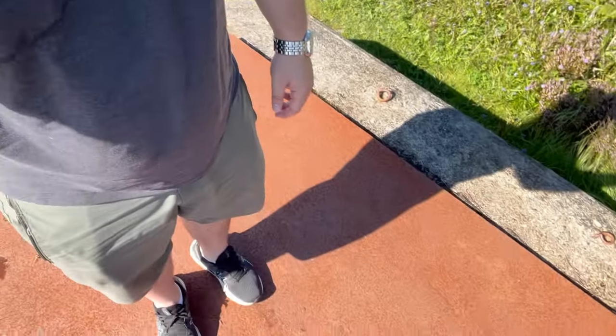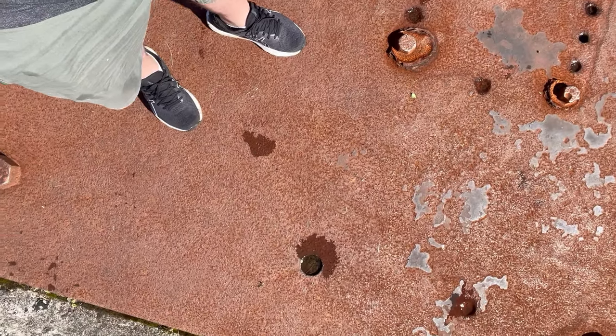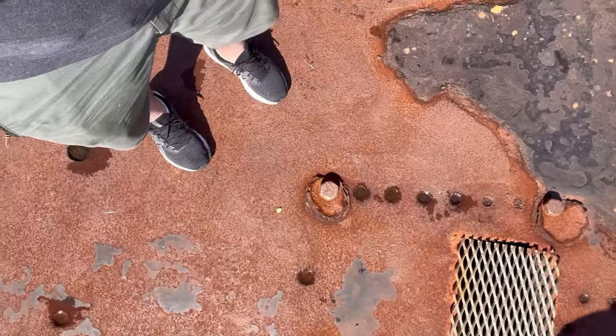Okay, guys, so here we are. We're sitting at the very top of a Nazi bunker. How cool is that? Look at this, overlooking a beautiful fjord behind us, and if you look down, I'm literally standing on the roof of one of the watchtowers.